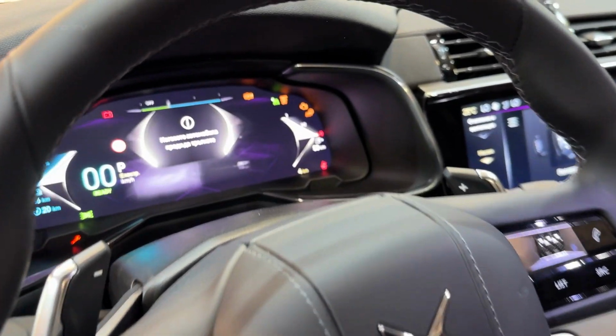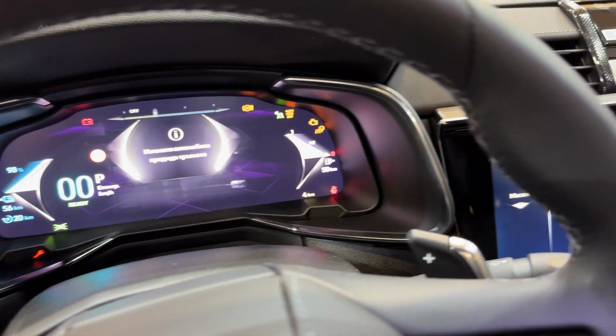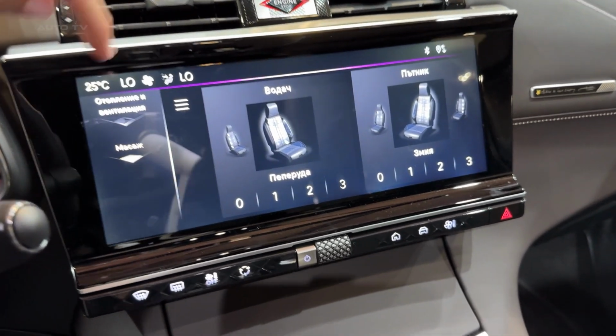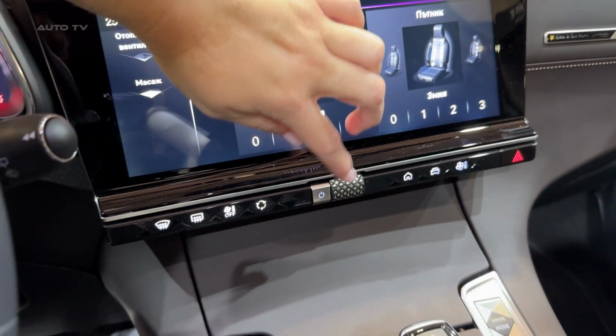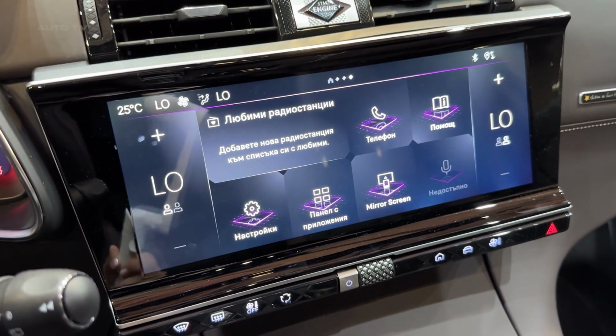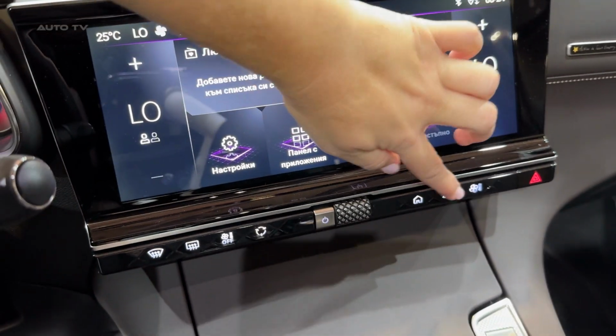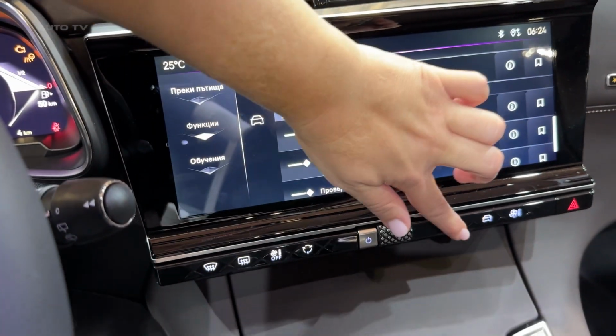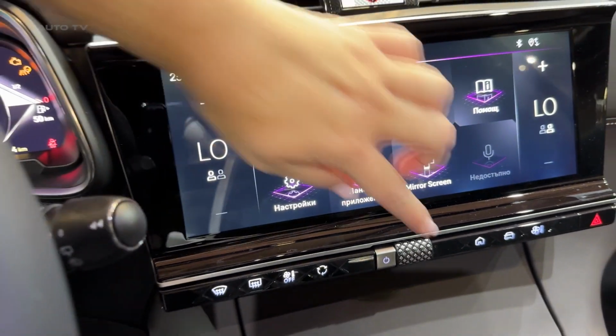Technology comes in the form of dual screens, a 12.3-inch digital instrument cluster, and a 12-inch infotainment display. While the graphics could be brighter, wireless Apple CarPlay and Android Auto integration help streamline the user experience. The system responds well to inputs, though it lacks the intuitive nature of its German competitors.